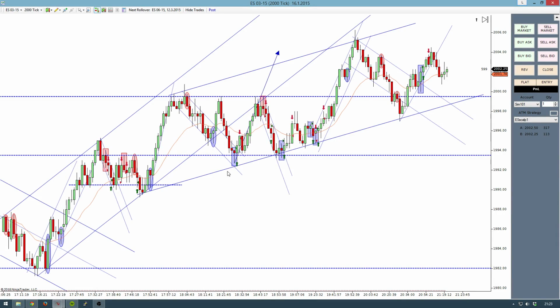Then another move down, and now when it made this kind of a reversal bar here at these highs, this double top, I like going long there. There's a quick scalp, and it would have gone all the way back up here to retest this level, and now it started to look like a trading range here, and made a double top another time here.